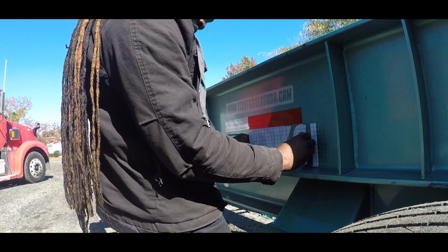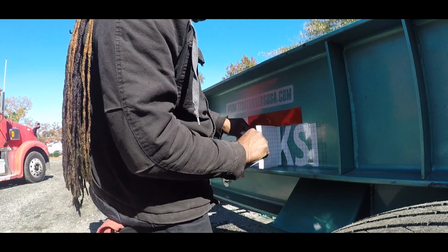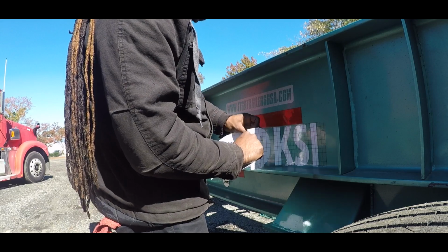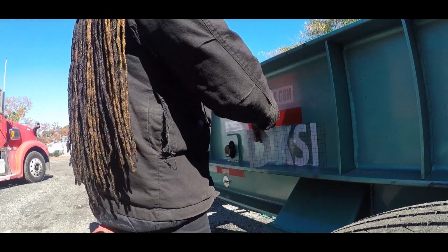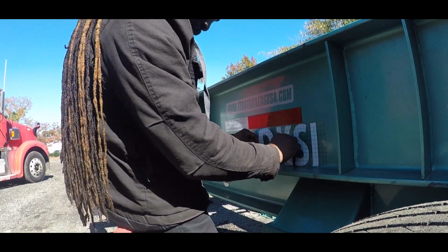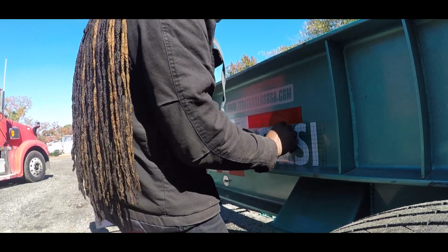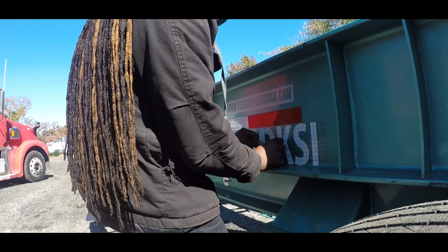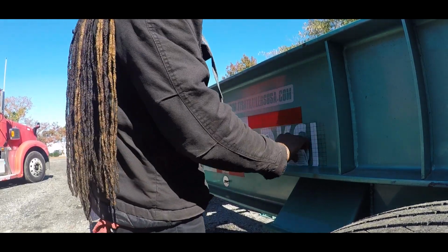Because on some parts of this chassis, when you stretch it out, you see a space that you could put the chassis numbers, but when you close it up to a 20, it'll cover the numbers up. That's why I decided to put it right here where I'm putting it. That way it doesn't matter if it's at a 20 or a 40, you'll still be able to see the chassis numbers.